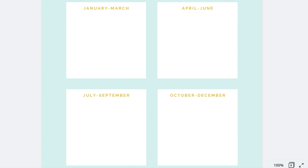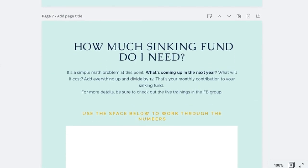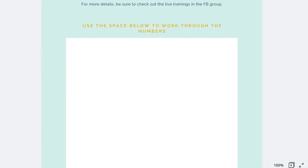Lastly, once you have a sense of the flow of the year, let's figure out how much money we want to put into the sinking fund. I have one large sinking fund. I save for all of our big events throughout the year in one savings account.